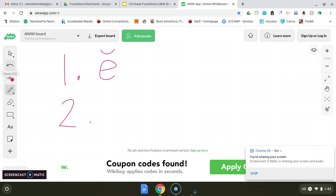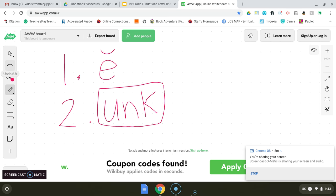Number 2, unk. Think about our picture that goes with that. Junk. U-N-K, junk, unk. And then I would mark my glued sound with a box. All those letters are going to stick together.